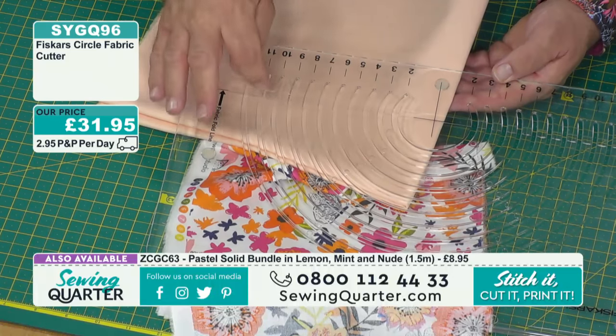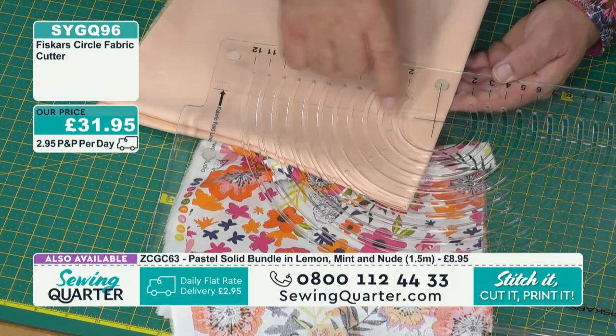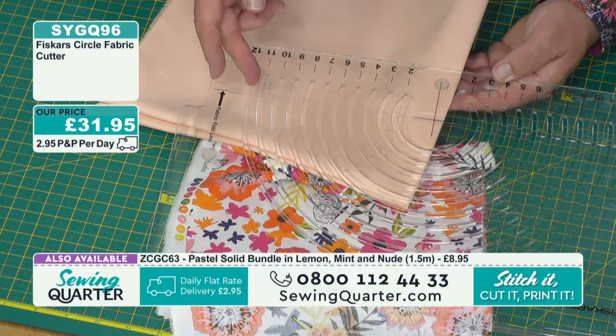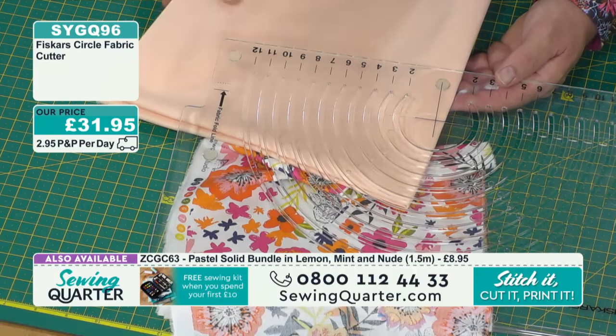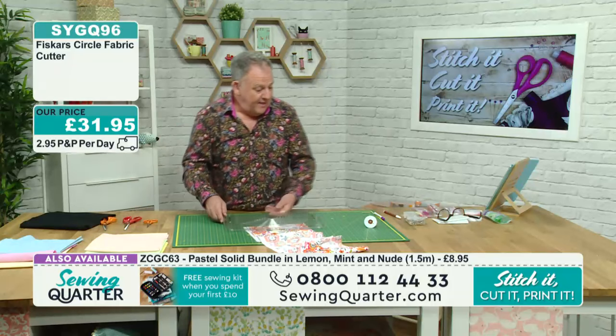Now, you're most probably wondering, why does the circle come further than the fold line or the edge of fabric line? That's because if you started there, you wouldn't start the cutting at the beginning. This way, you've got a good run up to it, as it were. I'll show you in a minute when I actually cut it. So that's the template that you get. I'll just put that one back there. And then this is the cutter.